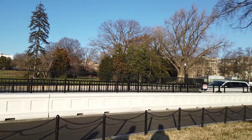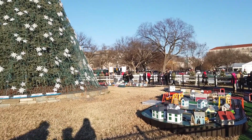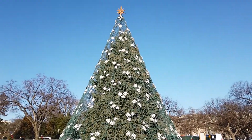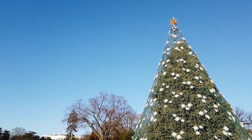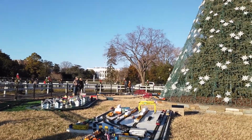The National Tree is just off the property of the White House. You can visit during the holiday season to view this beautiful tree. For security reasons, a large section of Pennsylvania Avenue has been permanently closed to vehicular and pedestrian traffic.